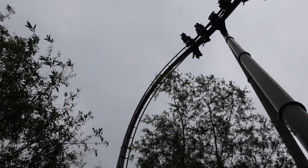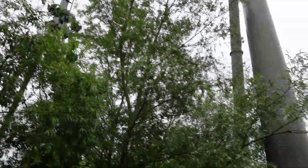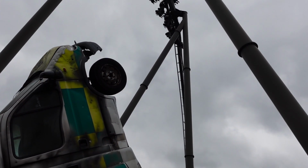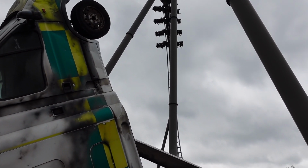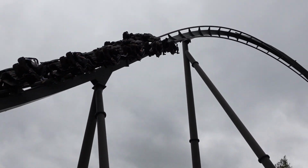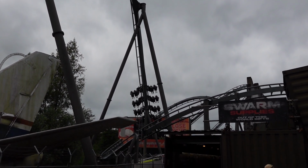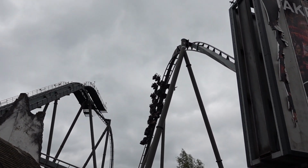Then everyone gets strong G's in the pullout, so much so that I routinely gray out here. And as a bonus, this part ducks underneath a plane if you have not lost your vision. Next is a large 0G roll. The front is pushed through it at a solid clip. Meanwhile, the element is floatier in the back.